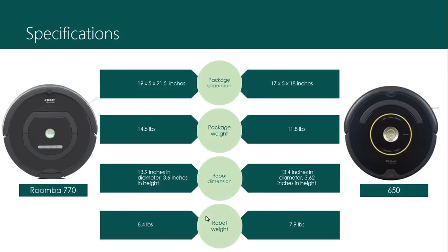The Roomba 770 is a little bit heavier. They're both kind of the same height, so not really anything different there. But yeah, just the weight, it's not really a big concern. So when you're looking at specs, pretty much identical specs.